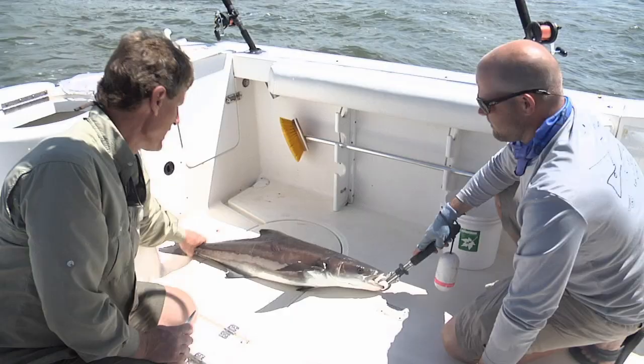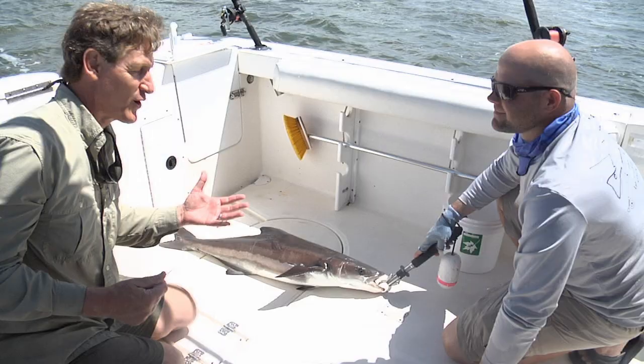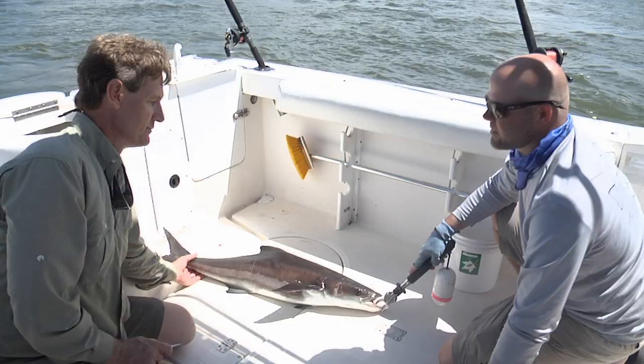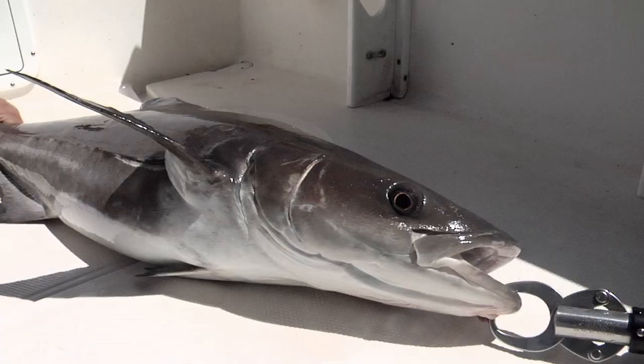This animal epitomizes Port Royal Sound to me. I mean, it comes here. This is a very special place because it's so deep and because the water is so salty here. This is the animal that epitomizes what Port Royal Sound is all about. Absolutely. Right now we're 12 miles inshore, and that is just unheard of for cobia.